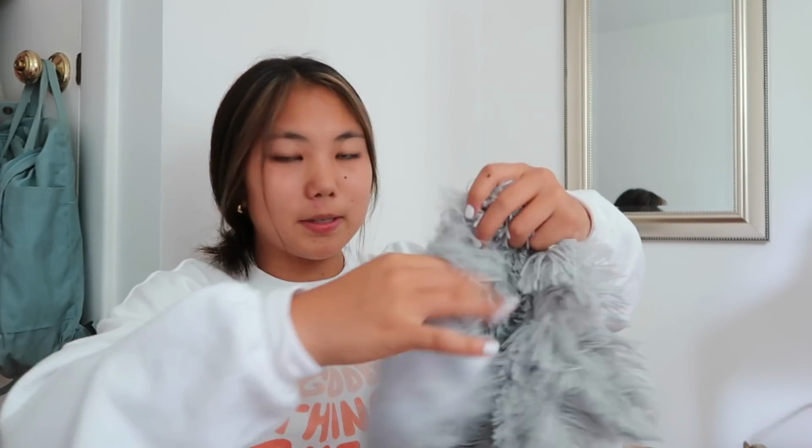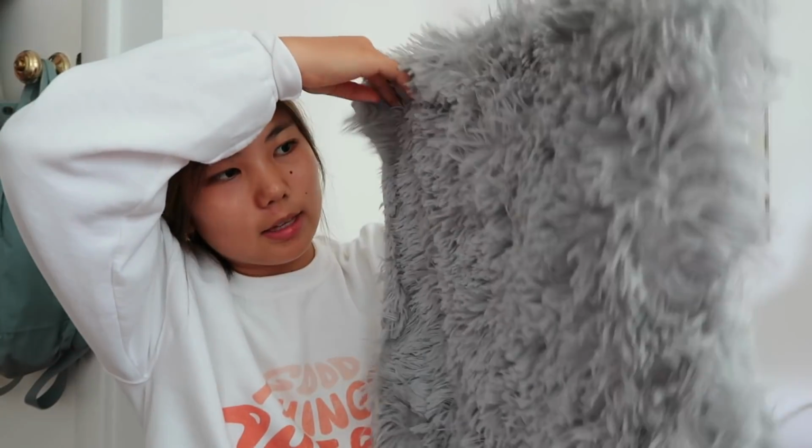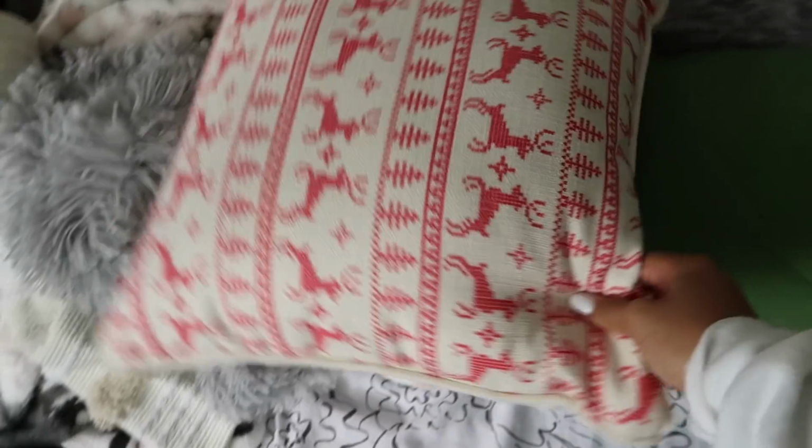This one just looks kind of bohemian. I got some very furry pillow covers because I really like this look. I think it's super cute. I got two. Hopefully I can find pillows to put in those. I have some throw pillows that I got for Christmas time, so I think that they're gonna fit in here.